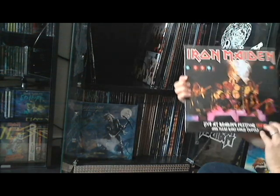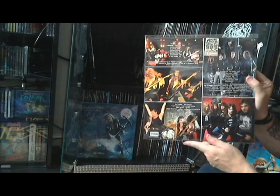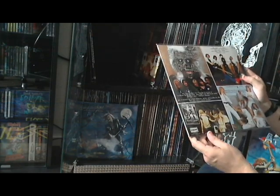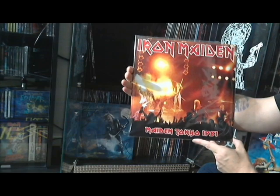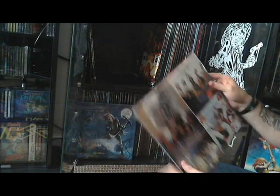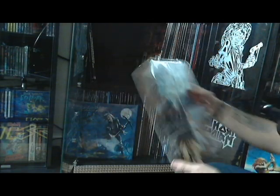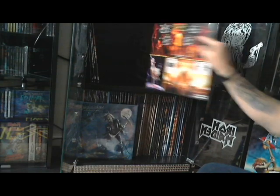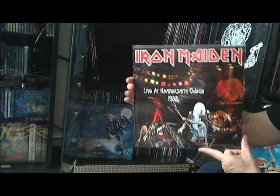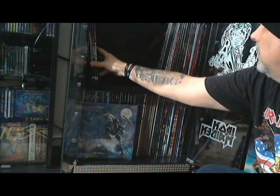Same thing, this is also on Vern, and this is Live at Reading Festival 1980. Also on Vern, not Verve. This is Made in Tokyo 81, and this is a gatefold. No, it's a 2LP, but it's a single sleeve. Also on Vern, Live at Hammersmith Odeon, 1982. And those are the Vern labels.